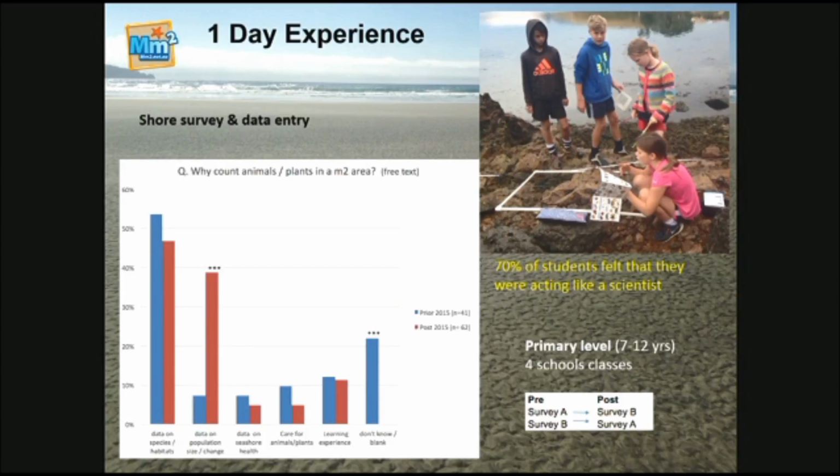So what we found out, 70% of the students said they felt like they were acting like a scientist. And we asked them why they were counting the animals and plants, and you can see that the pre-results are blue and the post-results are in red. Almost half of them seemed to understand that they were collecting data on species and habitats. And after the experience, there was a significant increase in the number who realized they were collecting data on population size and change. But few of those students could actually relate that data to seashore health.